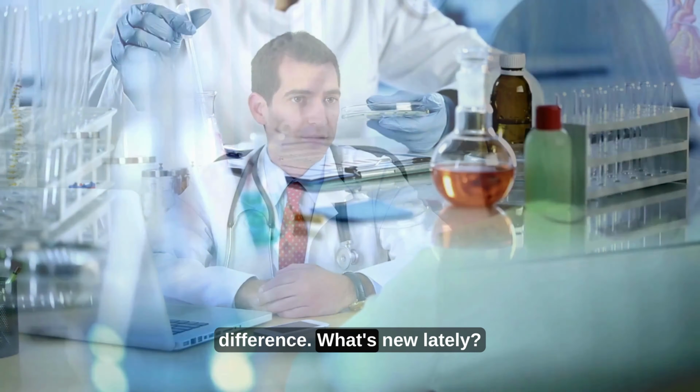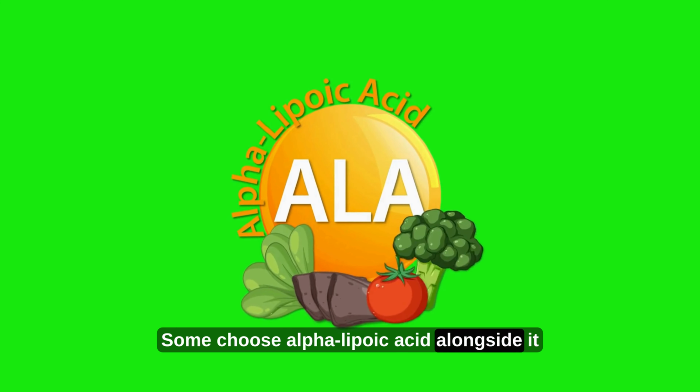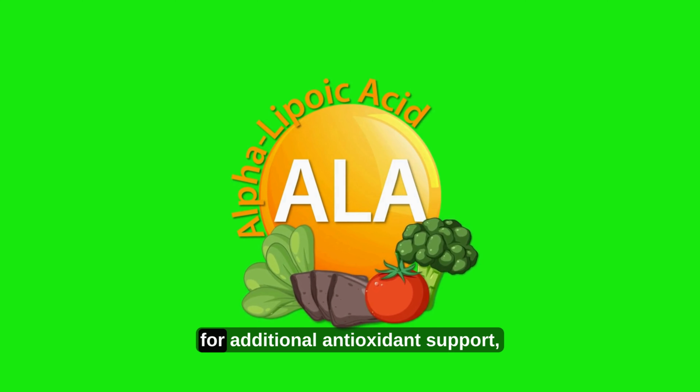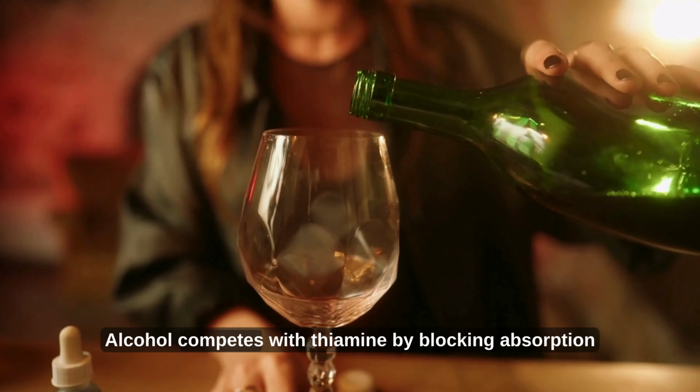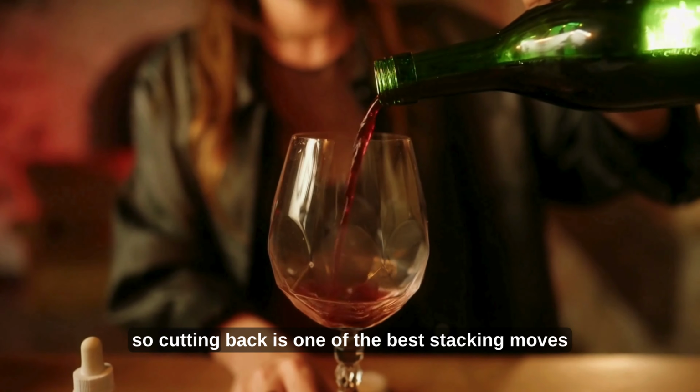How should you combine it with lifestyle? Think of benfotiamine as part of a routine, not a replacement. It pairs well with a well-rounded B complex to cover the family of B vitamins that work together in energy pathways. Many people also combine it with magnesium, which helps enzymes that handle carbs and nerves. Some choose alpha-lipoic acid alongside it for additional antioxidant support, but keep your clinician in the loop, especially if you track blood sugar. Alcohol competes with thiamine by blocking absorption and increasing loss, so cutting back is one of the best stacking moves you can make.